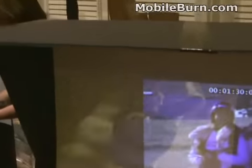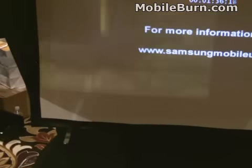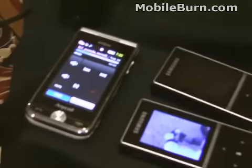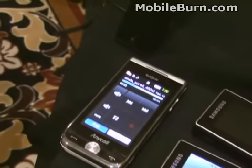We're sitting about, I don't know, 48 inches away from the device. Pretty nice size display there. It's probably about 20 or 24 inches on the diagonal, so it looks pretty large. Again, that's the Samsung Show, and that's this month out in Korea.